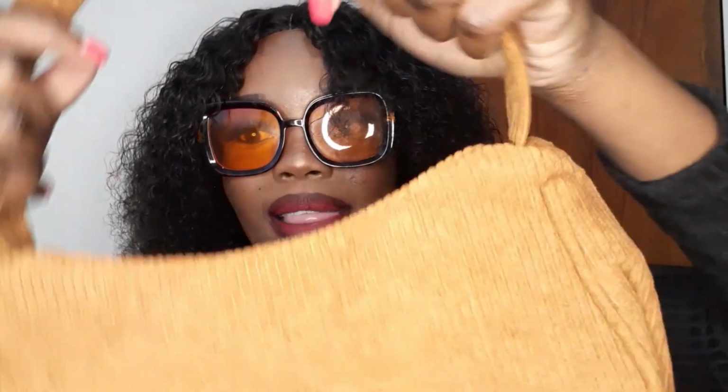Yeah, so I got this bag. Guys, this bag is so tiny. I really didn't expect it to be this tiny, but I think it's cute. Yeah, it's really giving. Let me see if I put something in there. There, it's giving what it's supposed to give.